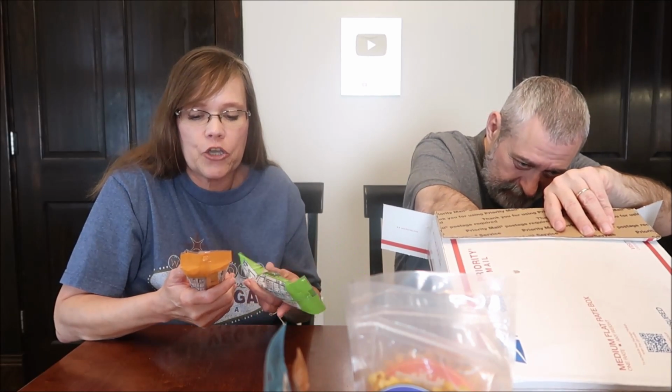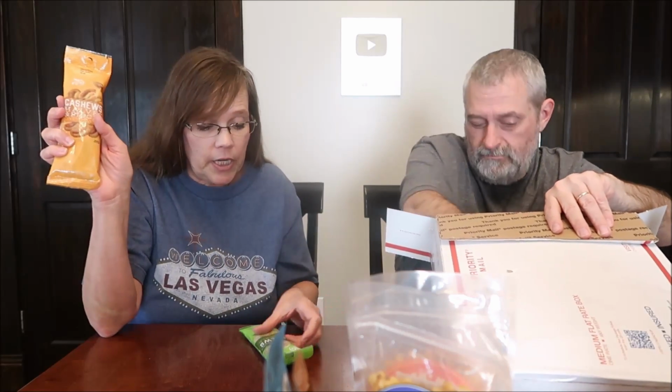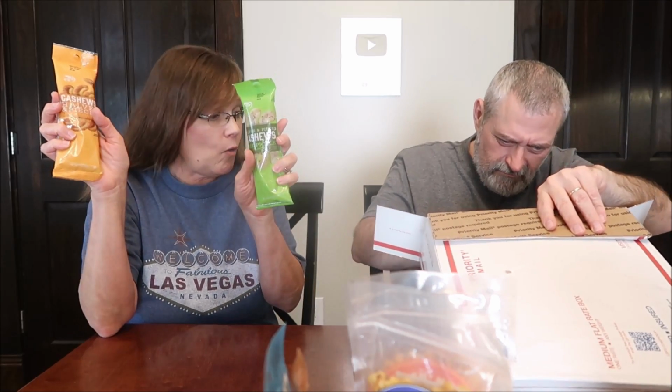This is 7-Eleven, 7 Select, cashew halves and pieces. These are honey roasted, and these are dill pickle. I'm sure we haven't had either one of those.